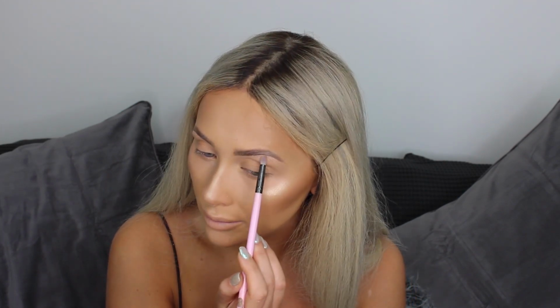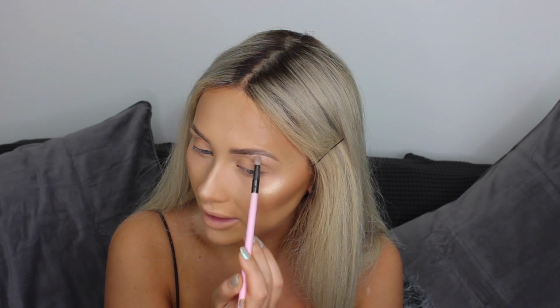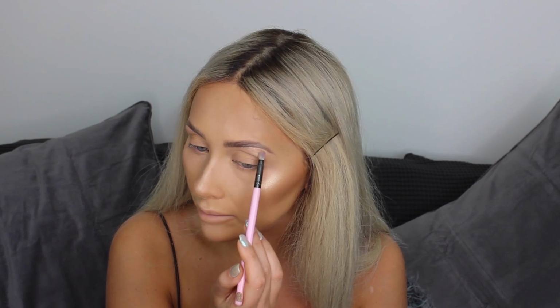Just while I remember, using a bit of Champagne Pop and a pencil brush, I'm going to add some nose highlight, and then I'm also going to add that to my brow bone as well. Whenever I do my brow bone, I literally think to myself, oh my god, I need to get my eyebrows done. I'm not in a good way right now, guys, sorry about this.